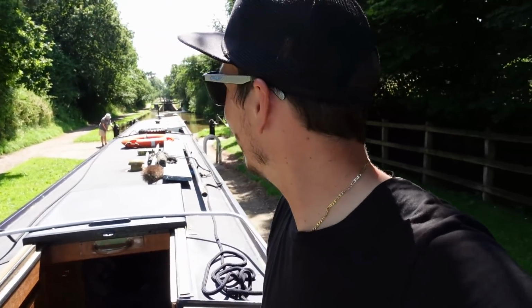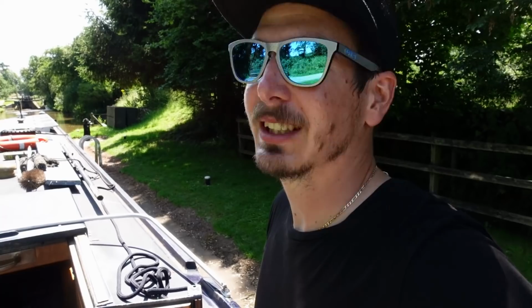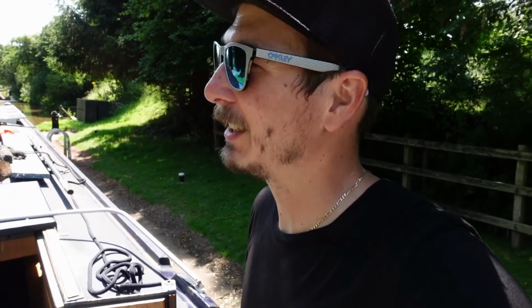So Melissa's cracking out the gates and I'm driving the boat through. I think she's getting a proper workout. I did offer to open the gate and she drives the boat, but she's not a fan of driving the boat, so she's getting her workout today.